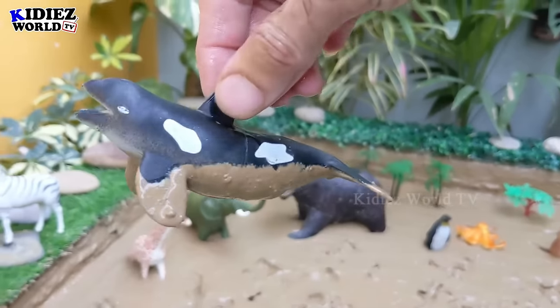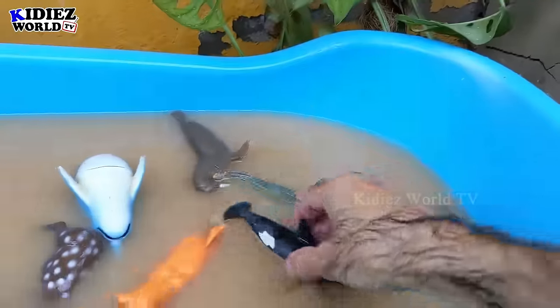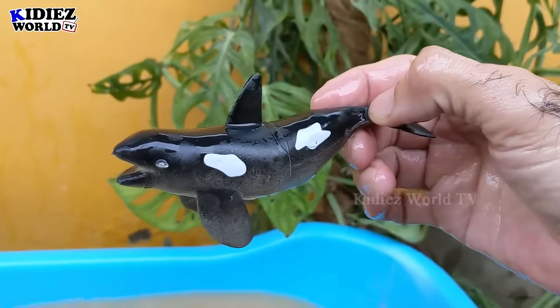The next one we have is a killer dolphin. The black and white killer dolphin is a big sea fish. Let's watch this killer dolphin, a very dangerous fish of the sea and a big one. Here we go, killer dolphin.